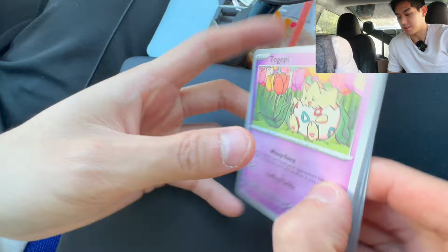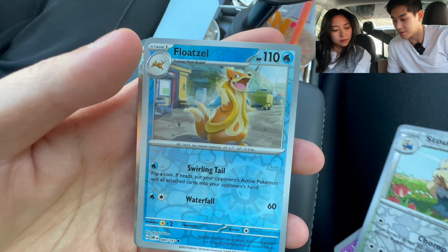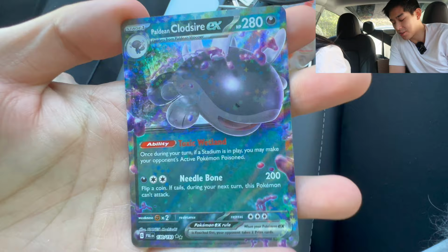Yeah, we got Togepi, Lampent, Gloom, Bronzor, Camerupt, Paldean Clodsire, Granbull, Stoutland. Come on, can we get something at least? Floatzel, and Scizor. This is the only hit that we got out of those six booster packs. Yeah, that was an absolutely brutal opening, but you know what? We still got another product to open, so hopefully we can turn our luck around.